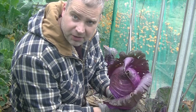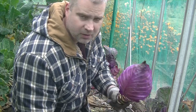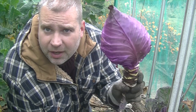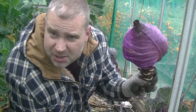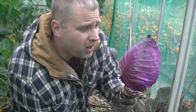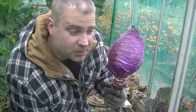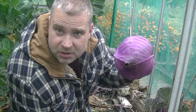We're getting to the heart of it now. Look at the colour of that little beauty there. Absolutely amazing. Yeah, we do love a bit of red cabbage. These guys seem to get left alone a lot more by the white fly and the cabbage white caterpillars, and what else leaves them alone? Pigeons as well. I've noticed that outdoors the red brassicas do a lot better.